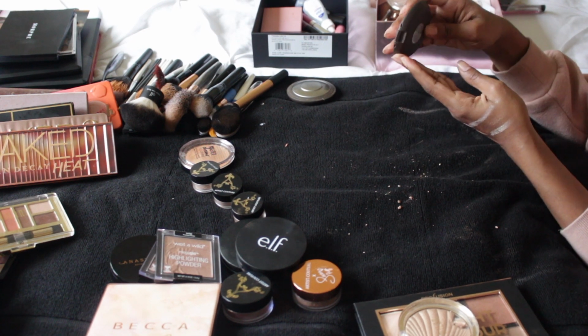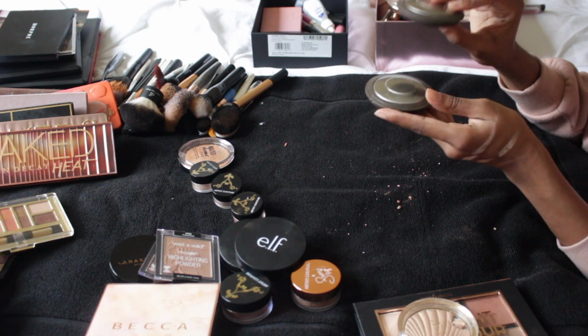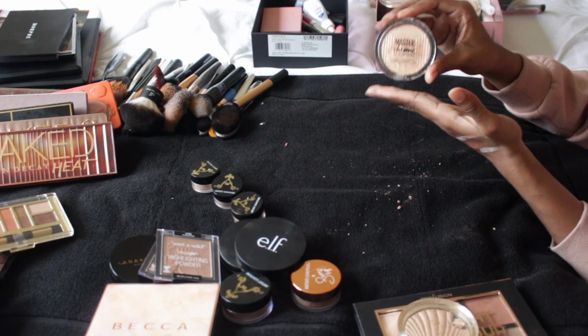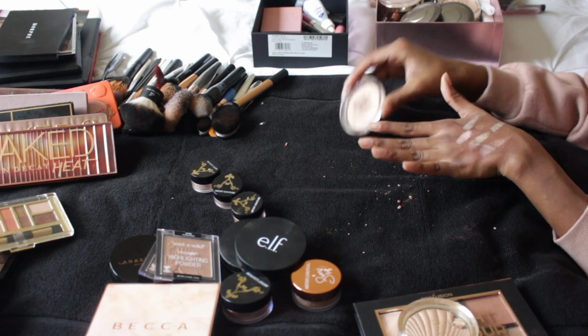Okay, next is a Becca highlighter. This is Opal and this is Champagne Pop. I am keeping both of these. These are my favorite highlighters. Next I have the Maybelline Master Chrome highlighter in Molten Gold. I love this. It's so pigmented. I love this. It's perfect. I love it. It's so poppin'.